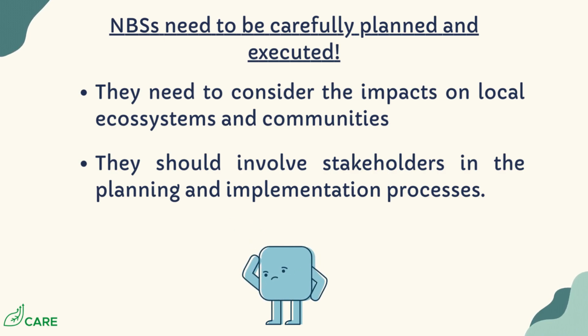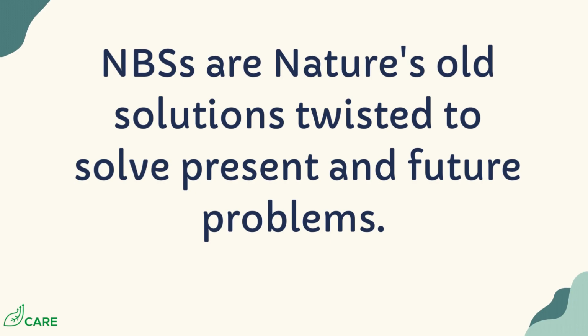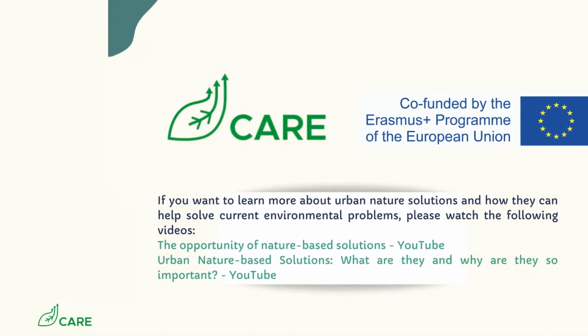In addition, it's important to consider how the solution will be maintained over time and to involve the local community in this process. This can ensure that the solution continues to provide benefits and avoid negative impacts in the long term. Nature-based solutions are nature's old solutions twisted to solve present and future problems.